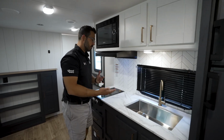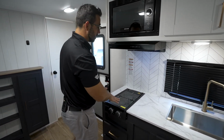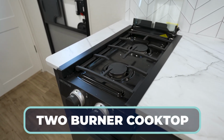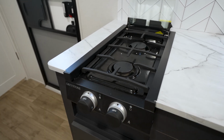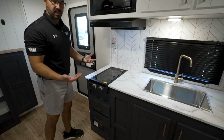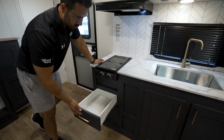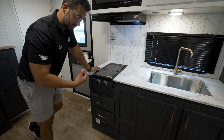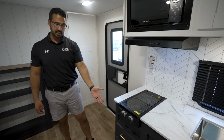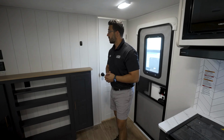But again, you do have plenty of room for pots, pans, everything else down there, which is definitely still a big win. You'll see a 2-burner cooktop right over to the side. Again, because of the size of the RV, they went with 2-burner instead of 3-burner just to give you a little bit of additional prep space. And let's be honest, most of us are cooking outside anyway. And you do get the 2 drawers that in my opinion are necessary to make a functional kitchen. Any less, it's just not going to work. And as you saw, they do have slow close drawer guides on there.